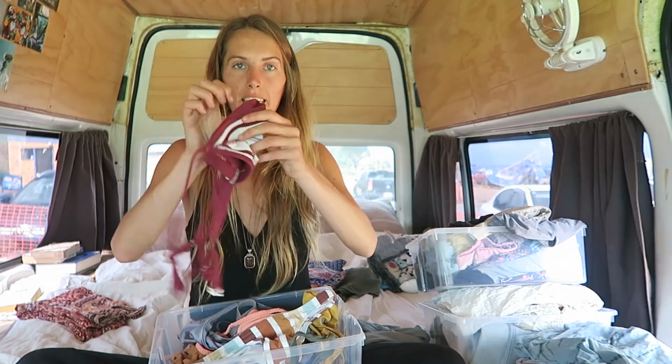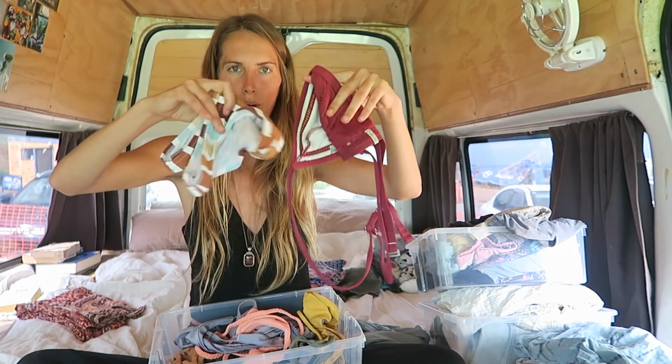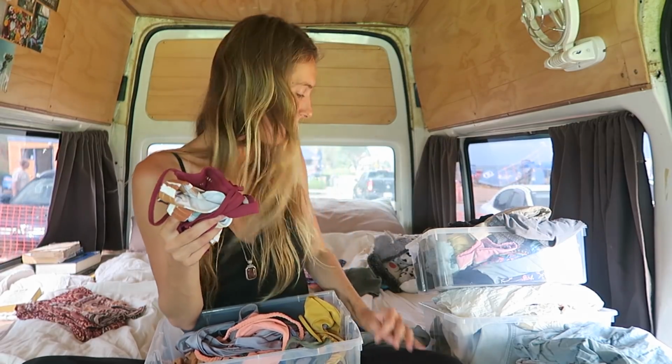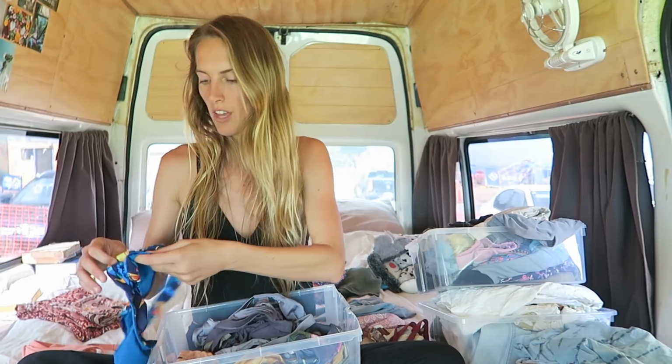This bikini is from Rhythm. It was my Secret Santa gift this year. So it's this maroon top, these Rhythm bottoms. Really loving it. Pretty sure this is not ethically made. All my other bikinis at the moment are nearly all from Indigo Luna. First off though, I'll show you.